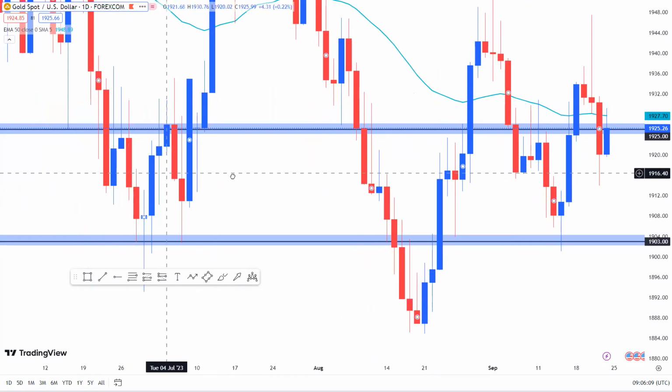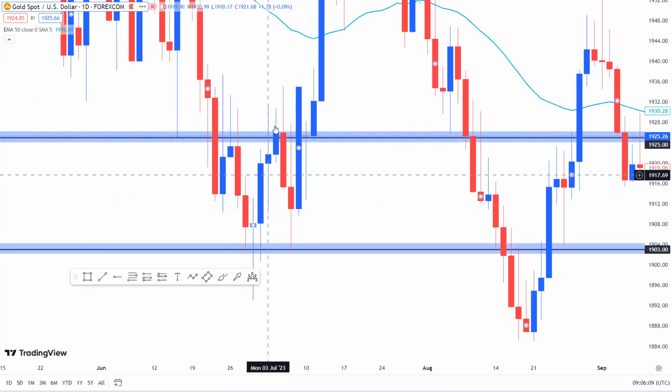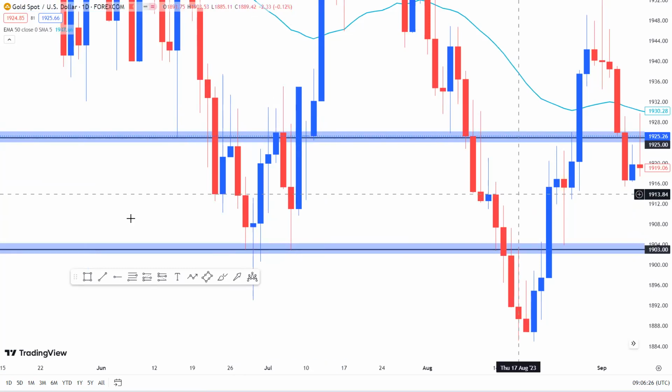So previously, looking to the left, we have tested the level right here. As soon as we tested this key level, we had a huge sell-off. Where did we head to? This very level. This time again, we had a huge sell-off from the level, daily key level. Where did we head up next to? This very level.